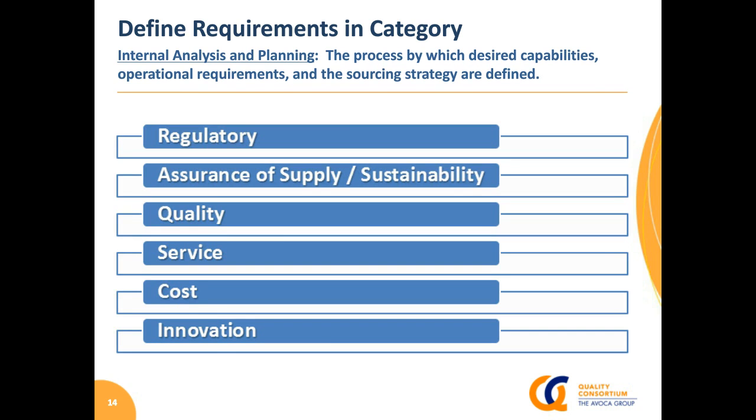And just to show a quick model, how do we do this? We can readily access external standards, and we have RFI documents and things like that to do the external view. But what kind of framework can you use internally to assess that? There are several different iterations of this, but you can use a framework where you step through the regulatory needs, the assurance of supply or sustainability in the supply chain. So, are they going to be there? Do they have capacity? That sort of thing. Then different quality and service measures, as well as innovation measures.